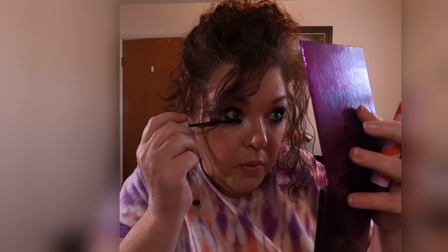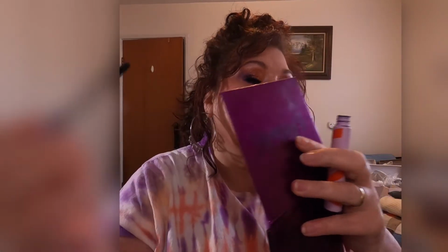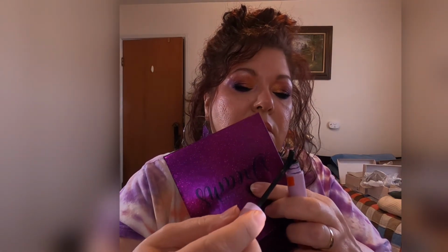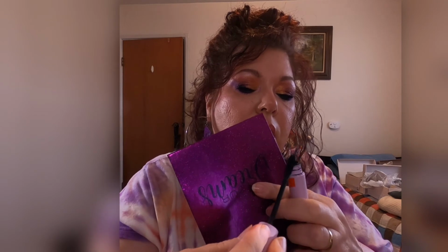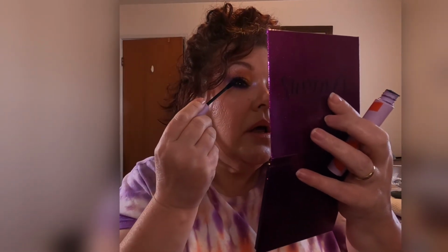And why would we always make faces when we put on mascara? I'm like, what the hey? But I did a look the other day. I did a real pretty halo eye the other day with this palette. The day that I was first trying to film, that's the look I was doing. I was doing a halo eye.